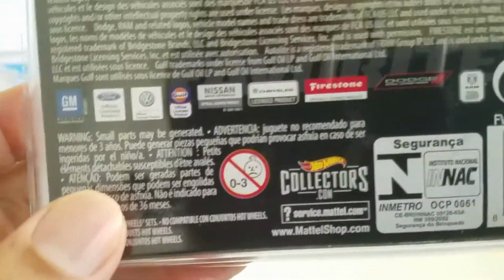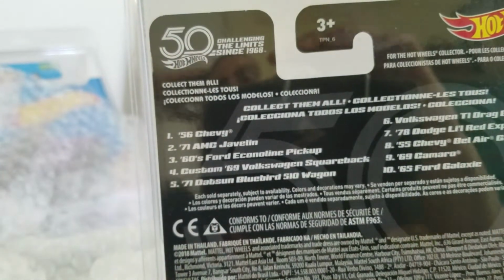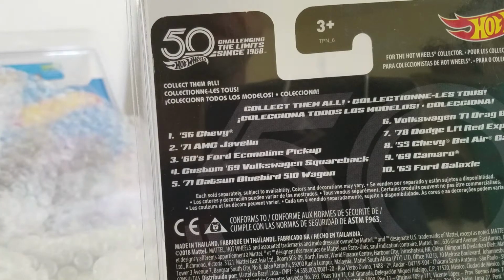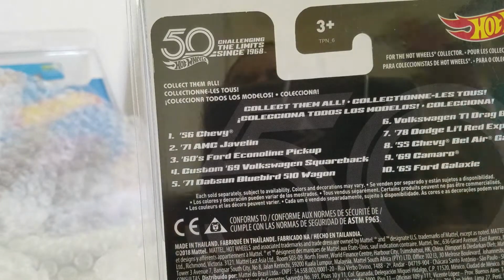Here's what it looks like on the back. This was the whole collection. That was a 56 Chevy, 70 AMG Javelin, 64 Econoline pickup, custom 65 Volkswagen, 71 Datsun Bluebird 510, Volkswagen T1 drag bus, 78 Dodge Red Express truck, 53 Chevy Bel Air gasser, 69 Camaro, and 65 Ford Galaxy. Yep, those were the cards.